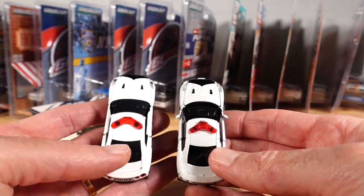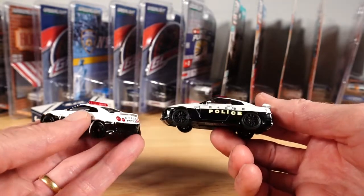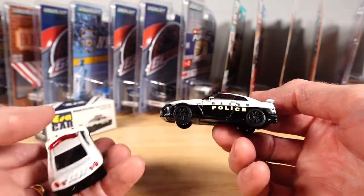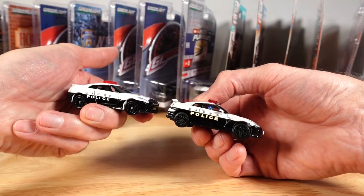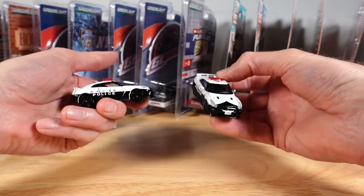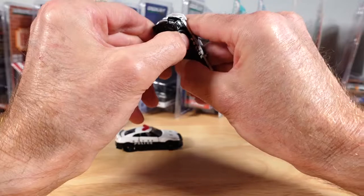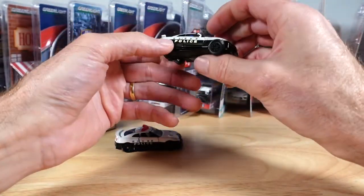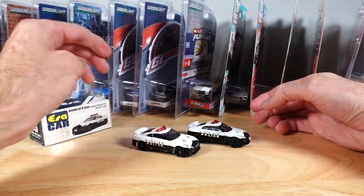You get rearview mirrors on the Era car, very accurate mirrors too. Really nice. So that is the scratch itched, or the itch scratched. Take your pick. I'll forgive it that because I think I did that, and I'll straighten that out before it goes into the collection, so I won't hold that against it.